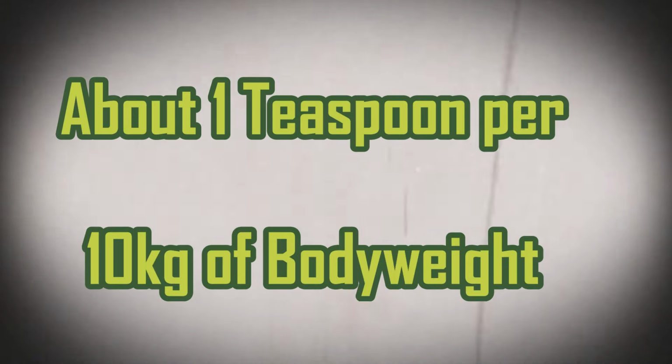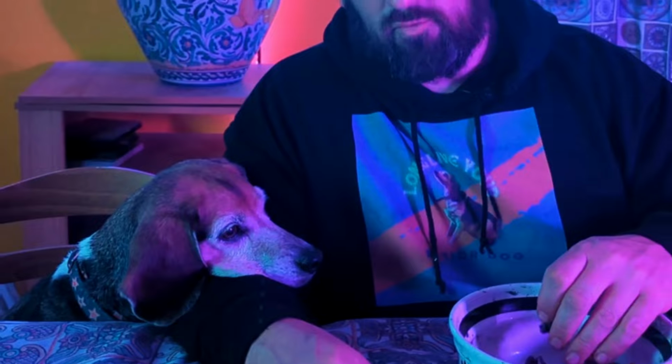So how much extra virgin olive oil should a dog get? About a teaspoon per 10 kilograms of body weight. Now, it doesn't have to be an everyday thing. Obviously, if you're feeding your dog and they have a good fat source, they're eating pork or beef, they're already getting good fats, you're giving them a good high EPA, DHA omega-3, you don't need olive oil every day, but you can do it every day if you'd like. A few times a week is definitely sufficient to get the anti-inflammatory benefits without overdoing it, right?